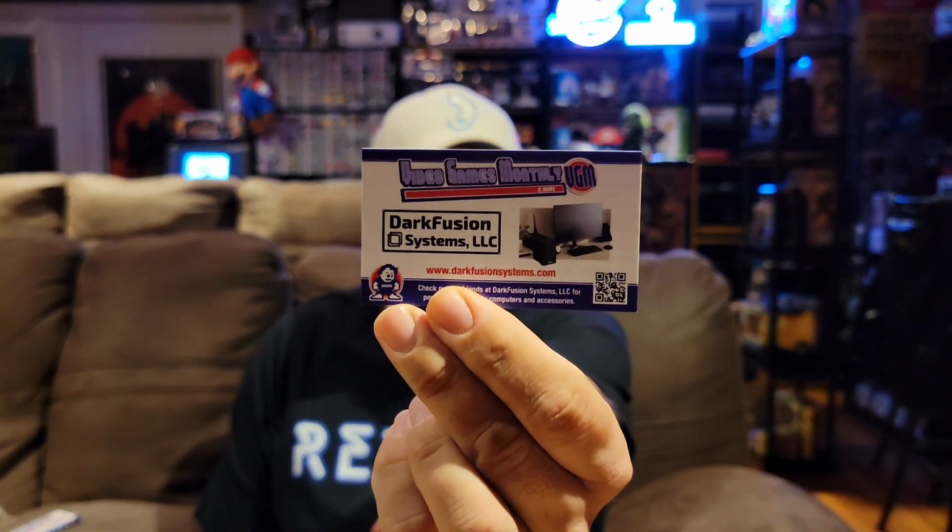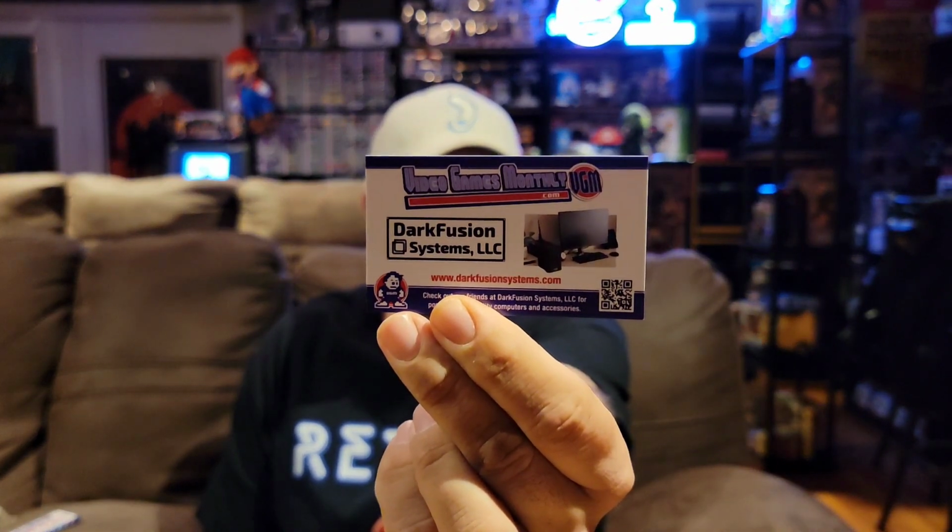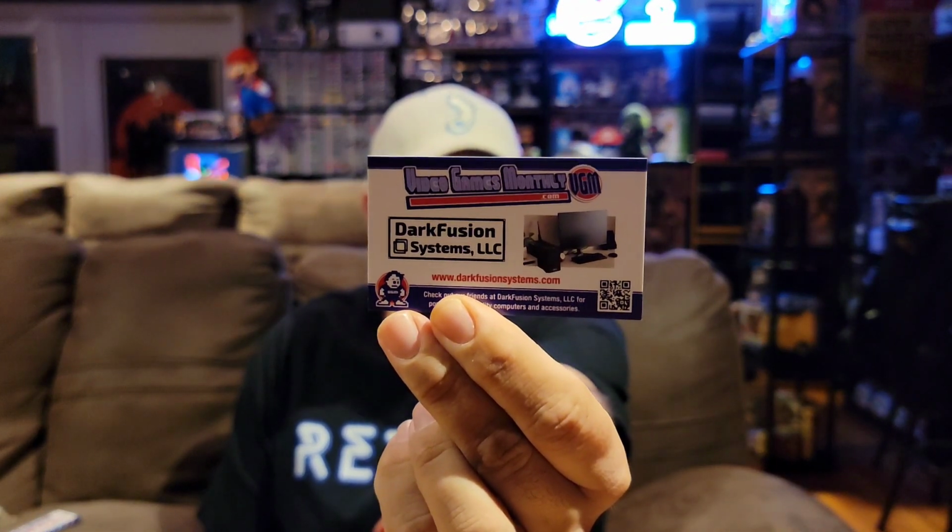Next one is Dark Fusion Systems LLC. Looks like it might be another advertisement or something like that. If you guys can read that, you can pause it. If not, that's fine. Not really sure what that is, but it's darkfusionsystems.com if you're interested. Next up, we have our standard card here. One side of it is telling you to share your box on social media. The other side is kind of like a thank you note telling you to update your library.